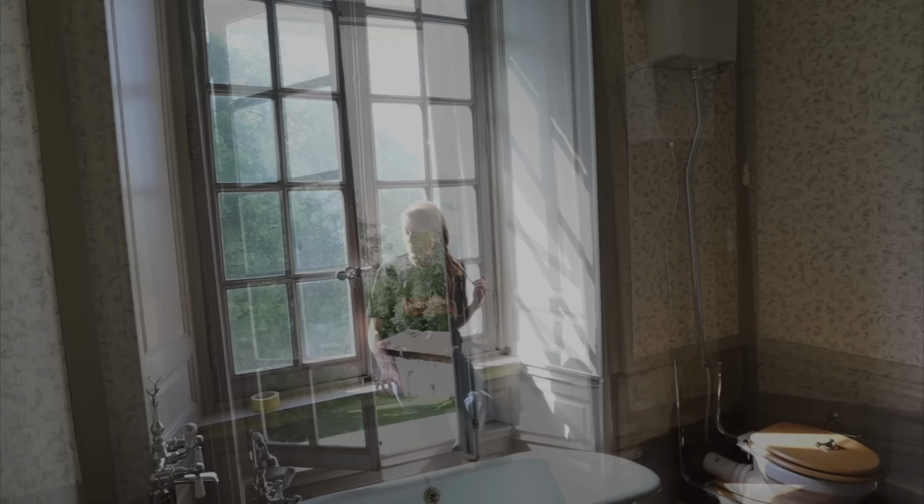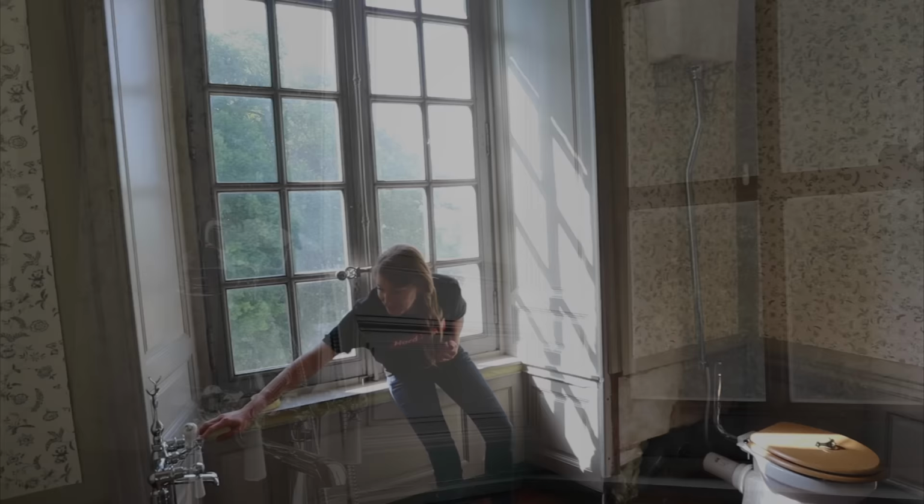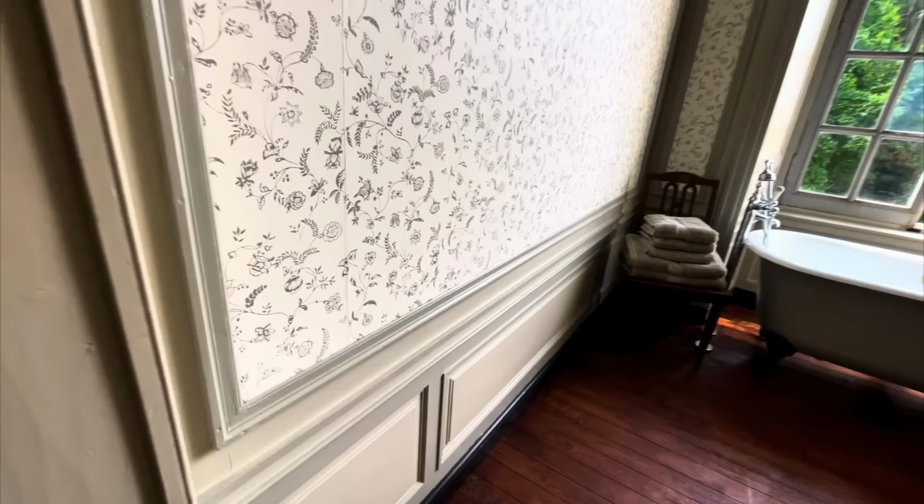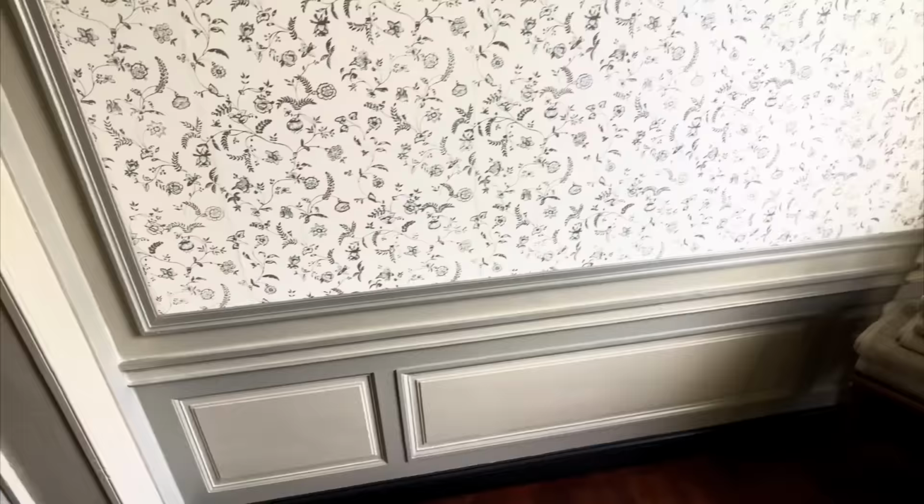The taps for the bath have been installed, these gorgeous freestanding Hudson Reed taps. The bath, as you can see, is not here. We've repurposed the beautiful clawfoot cast iron bath that was originally found in this bathroom. The wallpapers, whilst they're now hung, they need to have their frames. They have beautiful wooden frames that we need to install around them.